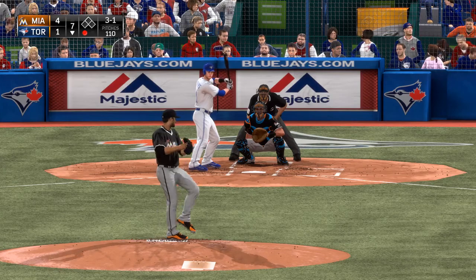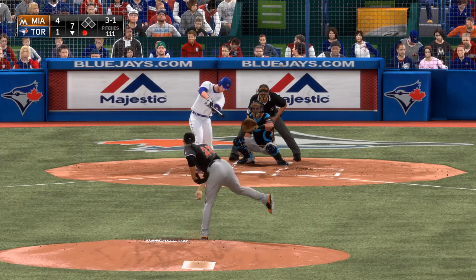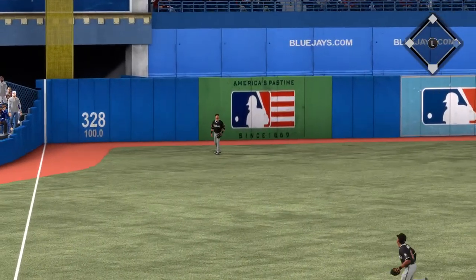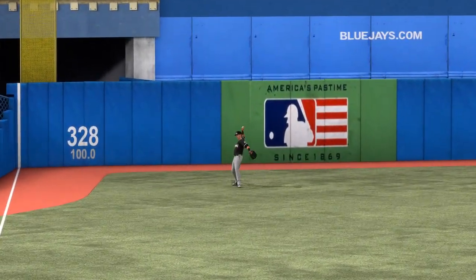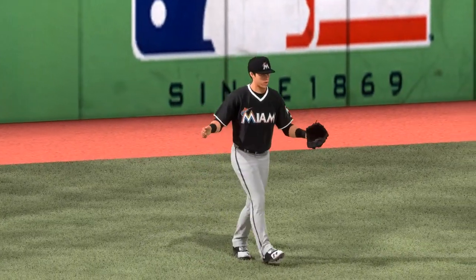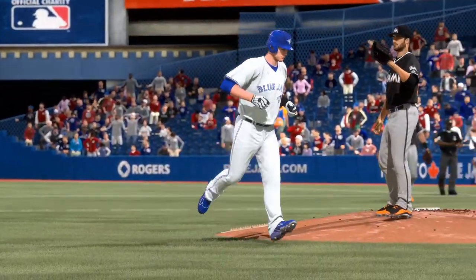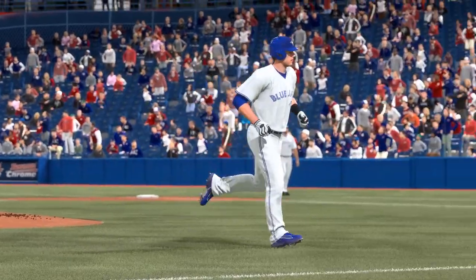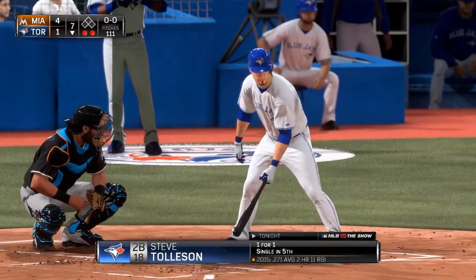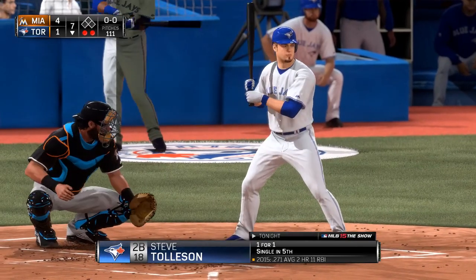Here he comes, 3-1. Big swing there as it's hit pretty well out toward deep left field. Under it is Yelich, and there are two away now. Now batting, second baseman, Steve Tollison. Steve Tollison will stride in. He singled in his last plate appearance.